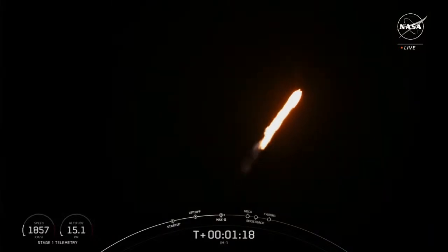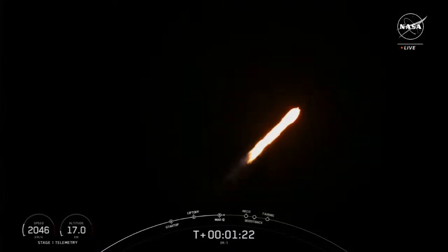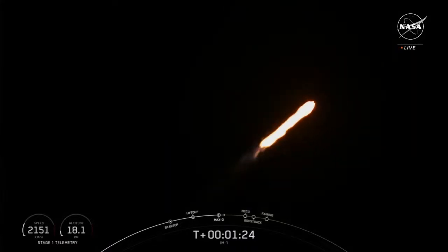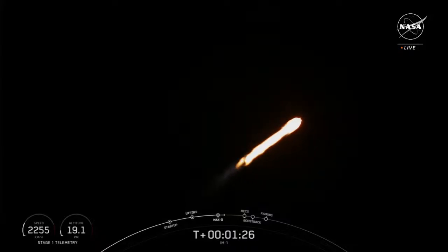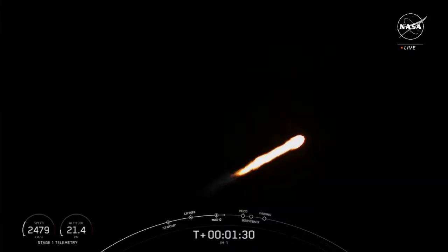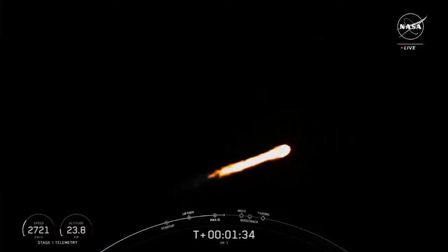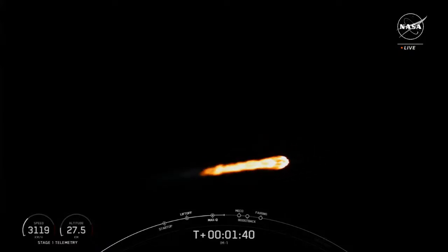So now we're in flight for a little bit over a minute, and then we'll get those events in succession. We'll get that MECO, we'll get stage separation. It will begin the boost back burn to return to Earth to land on Landing Zone 1. And then we'll get that fairing separation and all that good stuff. So there'll be a lot of events that happen back to back.